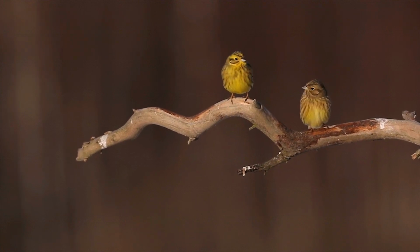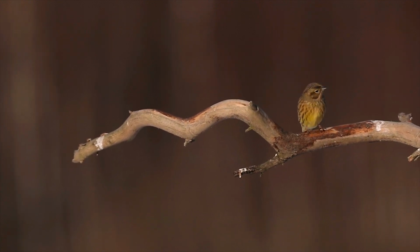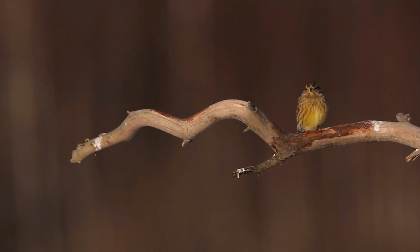A bird with highly complex vocalizations and magnificent songs, that the most admired and beloved composer Beethoven used their songs in his admirable symphonies. Let's learn about the beautiful Eurasian yellowhammer.